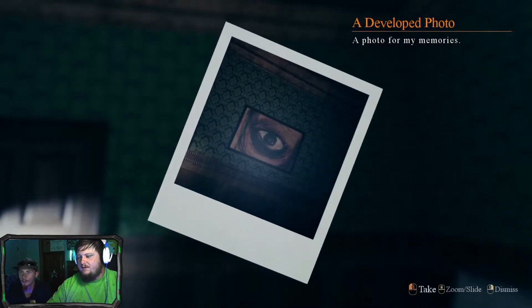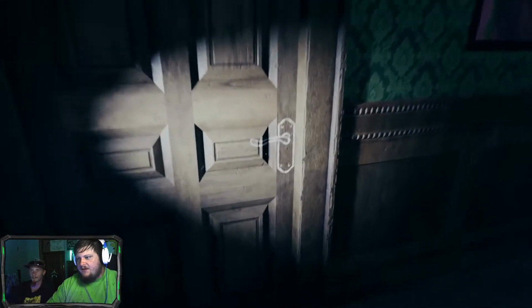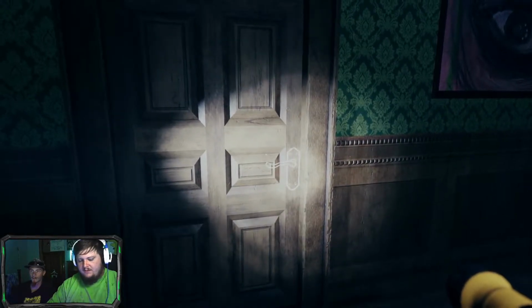I see you. Okay, so you shake them a little bit, and then they develop faster. No, go back out the door and take a picture of... Wait a minute. With glowing eyes. Hello. Oh, hey! We need to figure out how to get inside. Take a picture.